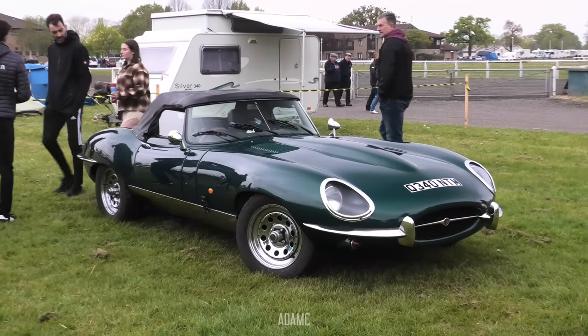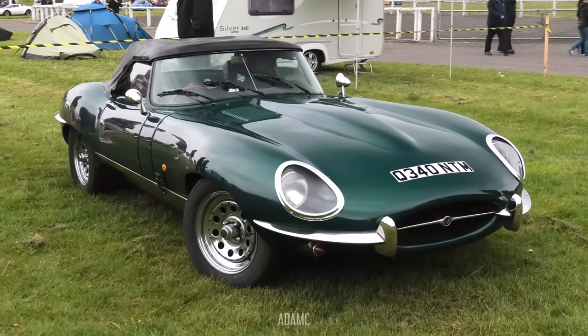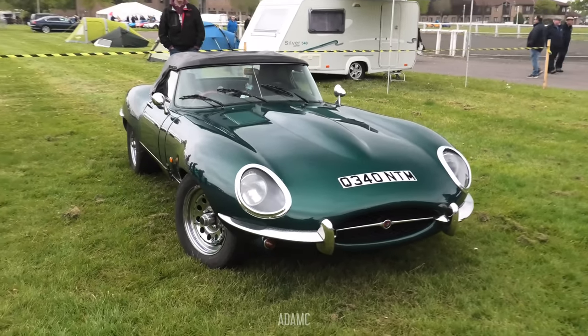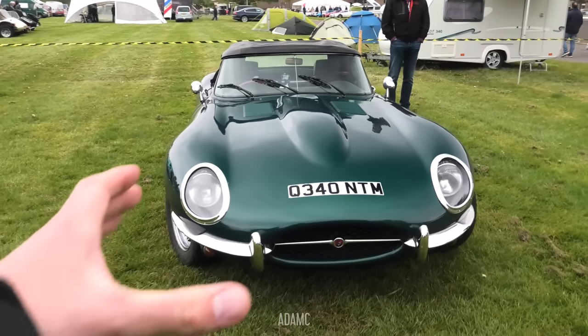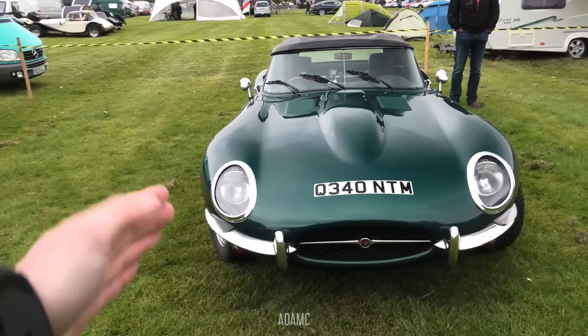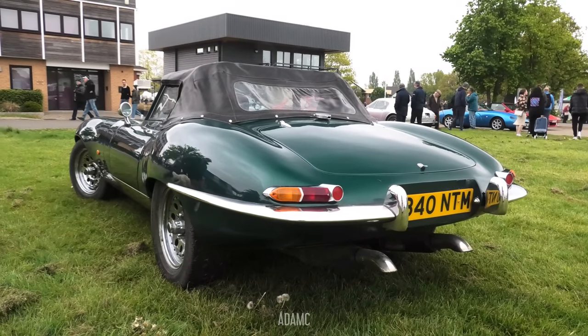And another car that you may not realise to be replicated, here we have a Jaguar E-Type replica. So a bit like my car, they often use Jaguar XJS or XJ6 running gear and then build a slightly wider than original shell on top of them to replicate the Series 1 Jaguar E-Type.